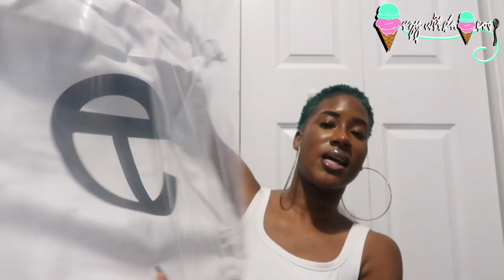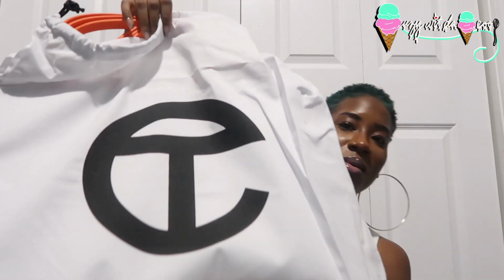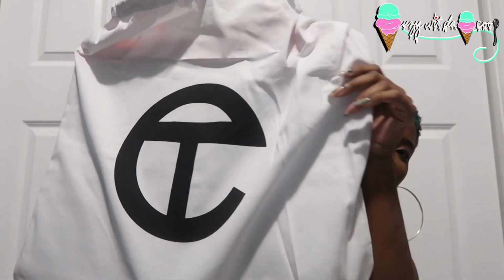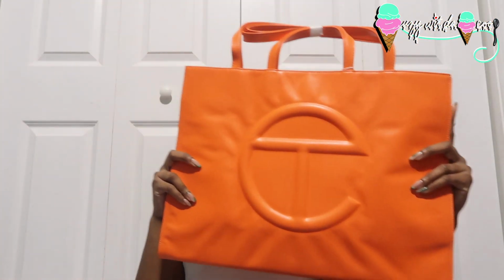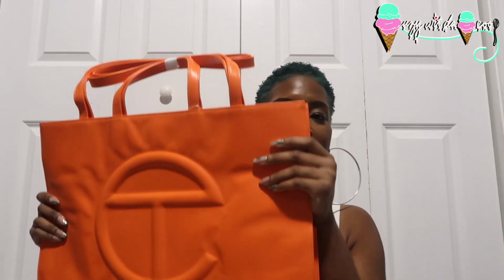I hate that the Telfar sign on the dust bag be on one side and on the plastic be on the other side. But this is how we gon' do this. Ooh, can y'all see the color? I'm probably already cheating, huh? Here we go. Okay, this one. I'm lying, this is huge. Whole screen thing, right? I love it.